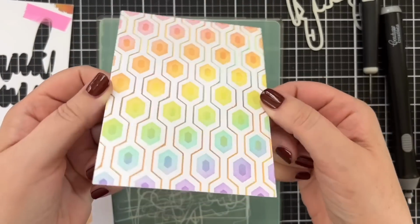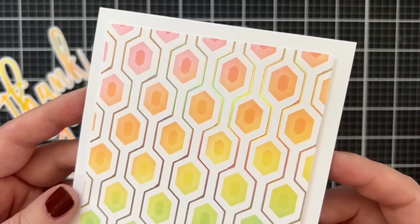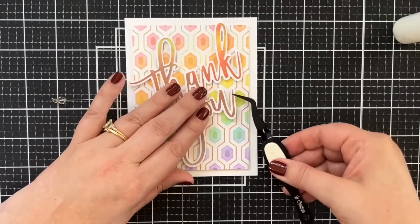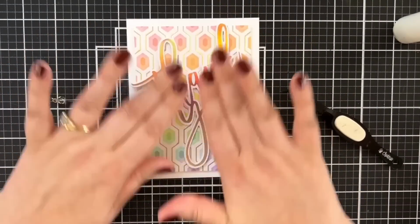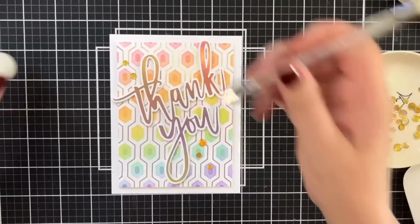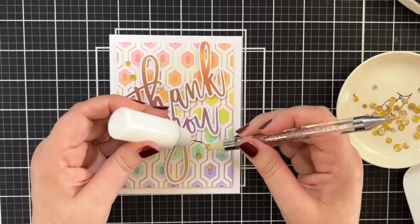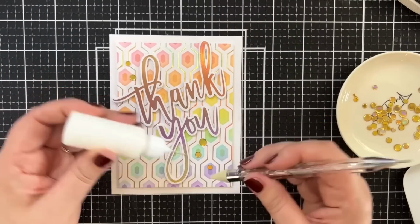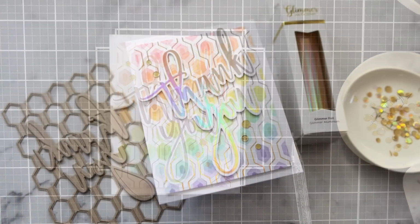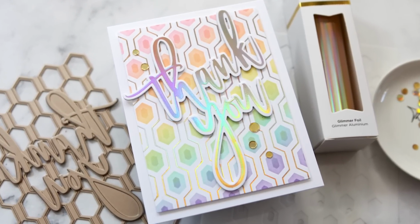Then I trimmed that gorgeous panel down, popped it onto a note card, and I also added a few extra layers of cardstock underneath the thank you, the same shadow layer, and added, again, some confetti style sequins, but these were iridescent, and the foil was iridescent, so I thought that was a really good way to pick up and repeat the theme of the iridescent foil that I used. It was the best foiling project with the fewest mistakes.